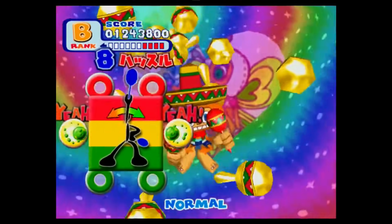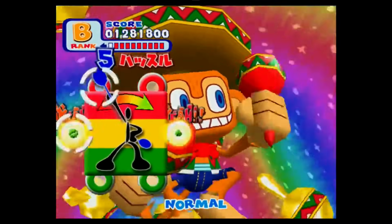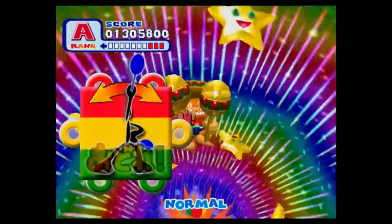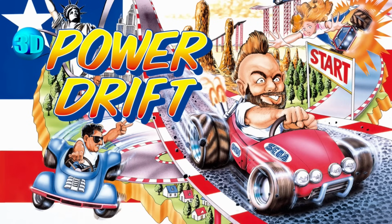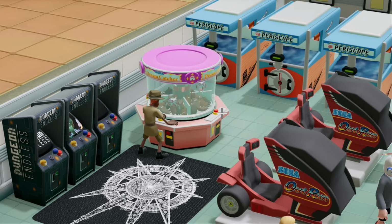An Outrun level can be selected in Sambo de Amigo version 2000. Outrun music can be found in the 3D version of Power Drift for the 3DS. And it's also possible to unlock Flagman in this version of the game. And finally, you can unlock the actual Outrun cabinet in the game Two Point Hospital.